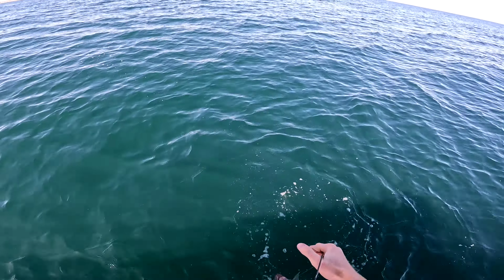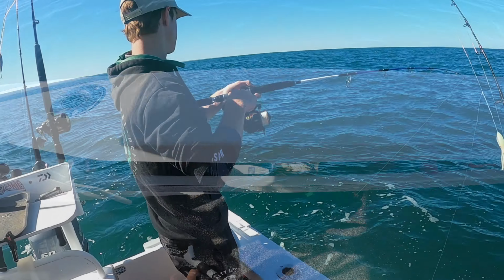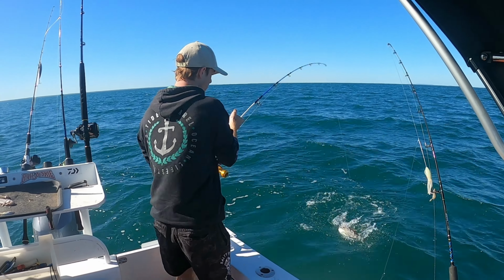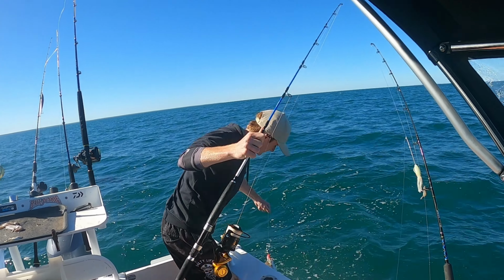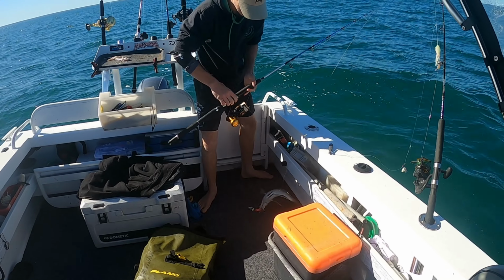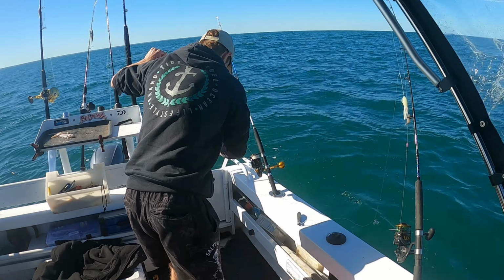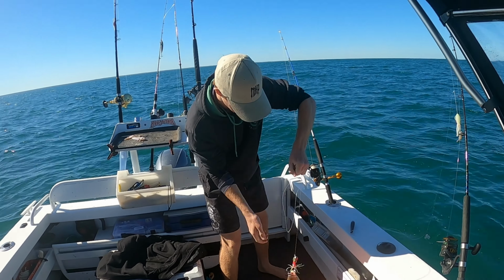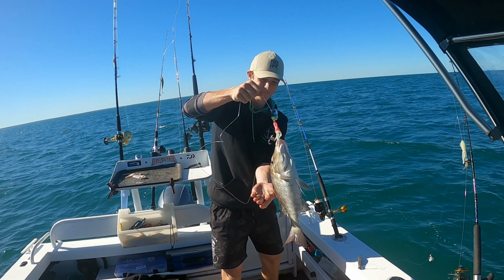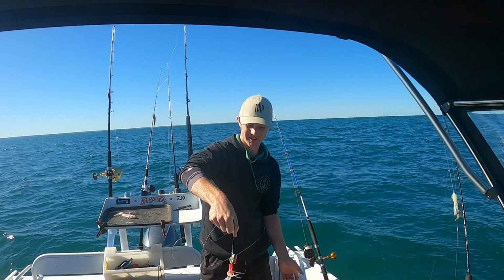Little snapper. You! Let's go, baby. Come on, what are ya? Not bad. Oh, that might be a keeper. Nice black snapper. Nice fish. We've seen this tiny little bit of fluff on the bottom, and that might have been it. Come on, mate. Beautiful fish.